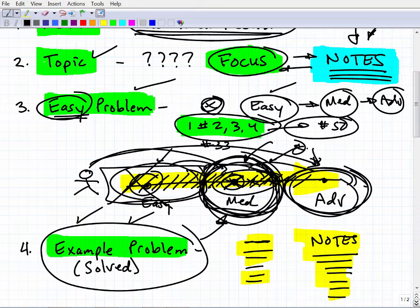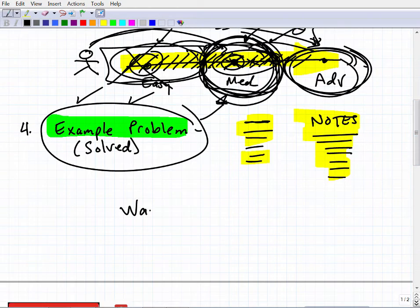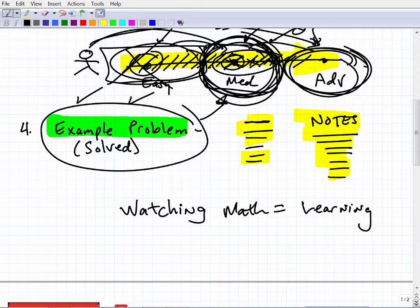Now, what should you do when they go over it? You shouldn't just watch. This is the worst mistake that students make. Here, let me write this down. They think that watching math, like if I was to do a math problem, solve something, they think that watching math is equal to learning math. This is absolutely false. Because think about it, you're in math class, you're seeing your teacher do math all day long. Unless you do the problems, you can't just watch. You have to do the problem.